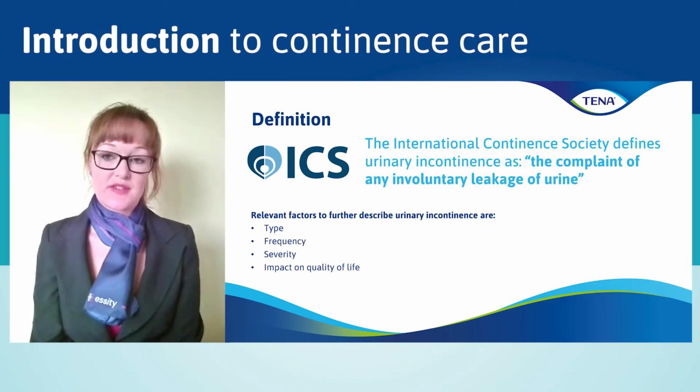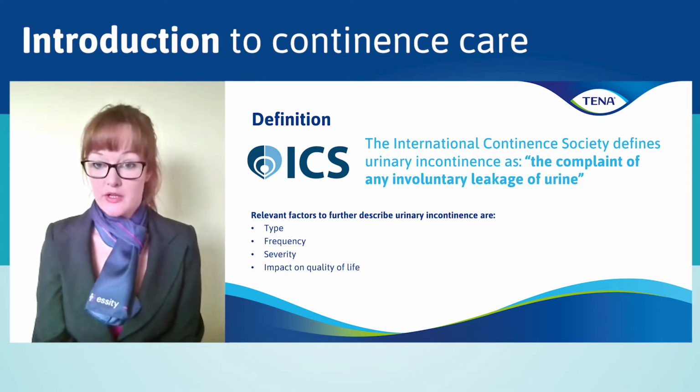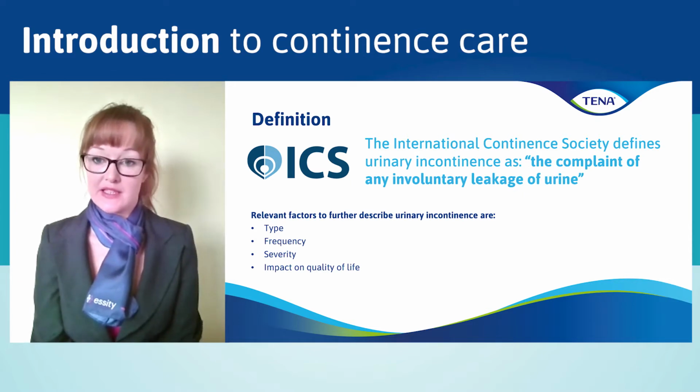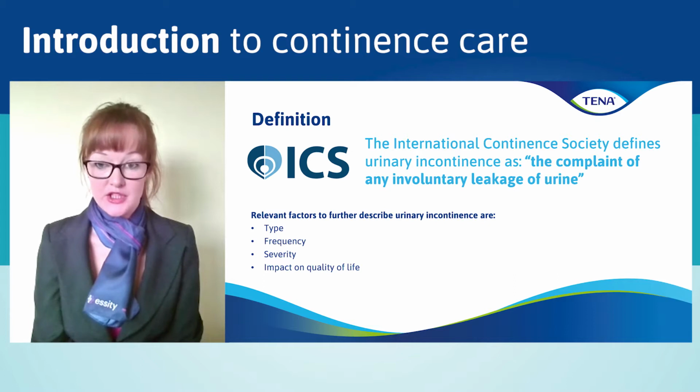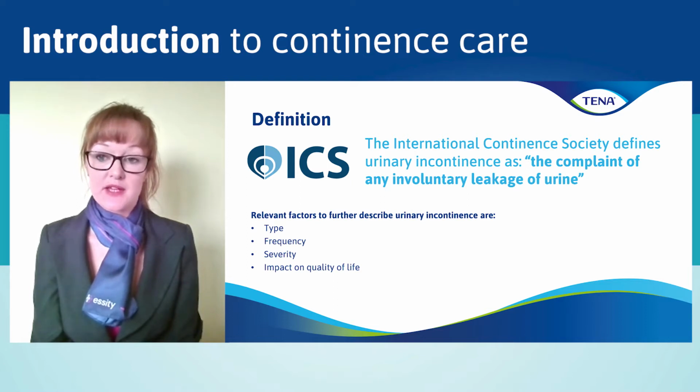The International Continence Society defines urinary incontinence as the complaint of an involuntary leakage of urine. This definition is not enough on its own. Each person's individual circumstances also need to be described. This includes which type of urinary incontinence, how often it occurs, how much urine leakage there is, when it occurs, and what impact this has on their personal hygiene and quality of life. It also needs to describe what steps have been taken to prevent urine leakage and what assistance the person needs.